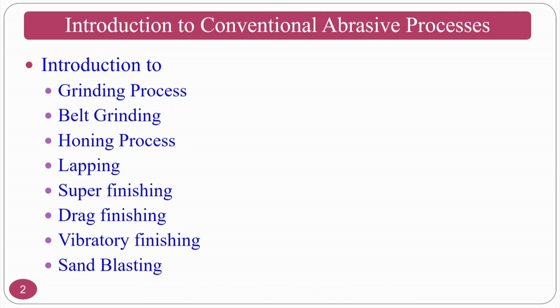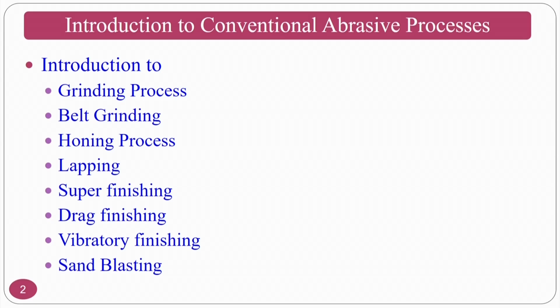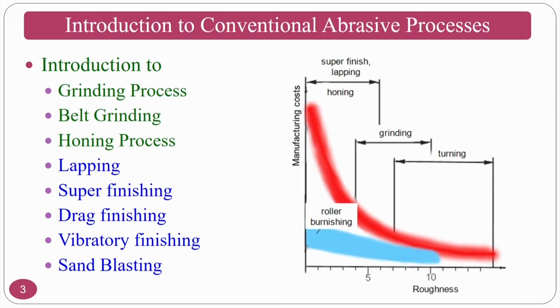We are studying the conventional abrasive processes, wherein we are going to study a new process in this class. In the conventional abrasive processes, we are studying various processes such as grinding, lapping, honing, super finishing, and so on. These are some of the conventional finishing processes, wherein till now we have completed up to the grinding process and honing process and other things. In this particular class, we are going to study the lapping process. So we mostly concentrate on the lapping process in this class.